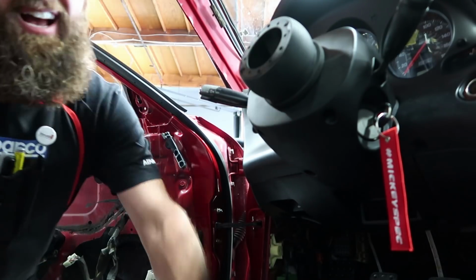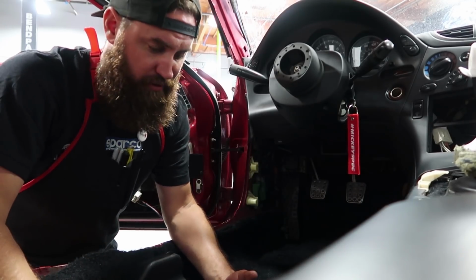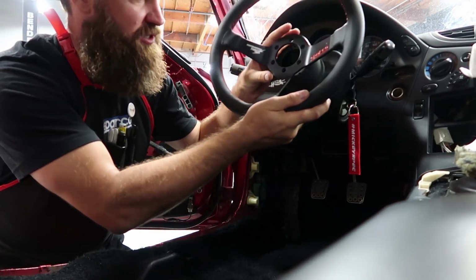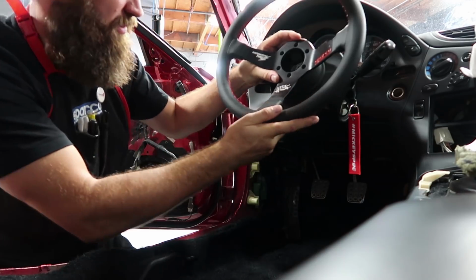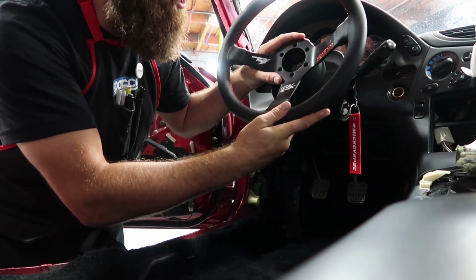Very aware that, ow, that hurt. Damn. You guys are probably like, bro, is this your first rodeo? You're gonna install your fancy new steering wheel on your car before it potentially goes off the paint? Well, I am actually. And it's just a temporary setup.